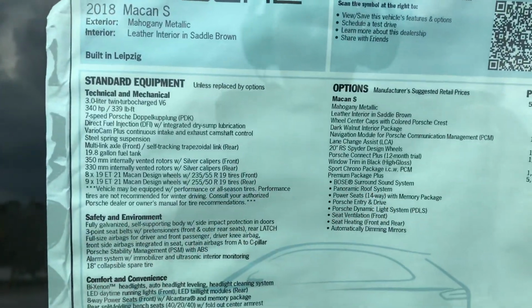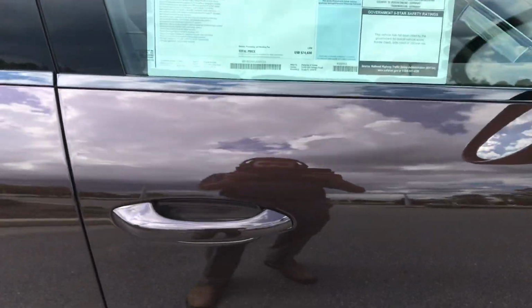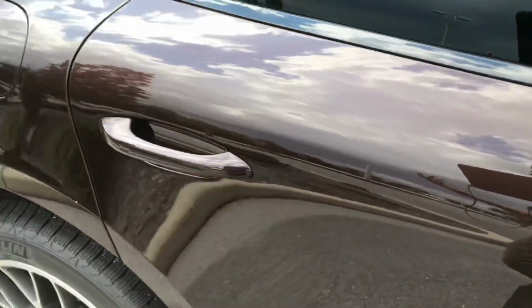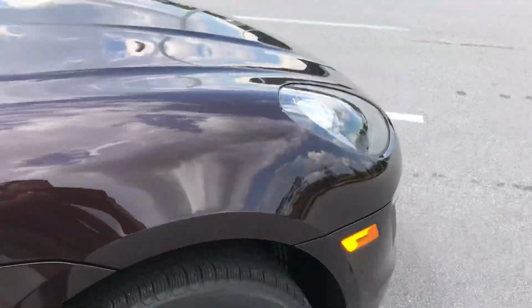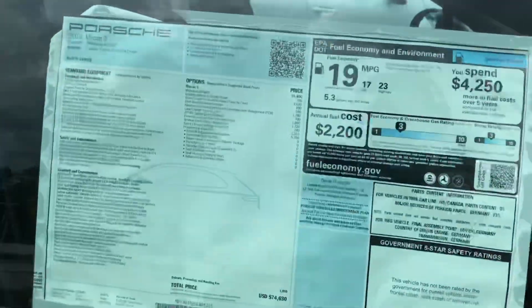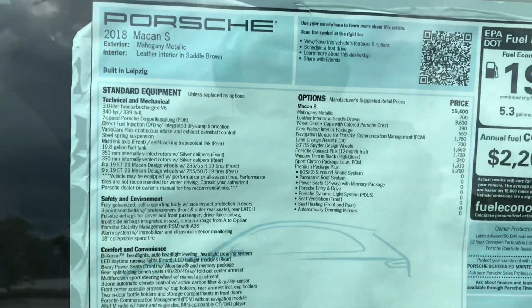The panoramic roof system, the 14-way seats, which we already mentioned. The Porsche entry and drive. Now what's really nice about that is I'm able to just unlock the door handle just by reaching for it right over here, instead of actually having to pull out the key and hit the physical button. But it also lets me do it on all 4 doors. Same thing as the Macan Turbo, of course. The PDLS headlights, as we mentioned in the front, can adapt up to 15 degrees either direction. Same thing as we see on that Macan Turbo. The seat ventilation in the front, as well as heating front and rear, and auto-dimming mirrors. But let's go ahead and take a look at the interior of this Macan S.